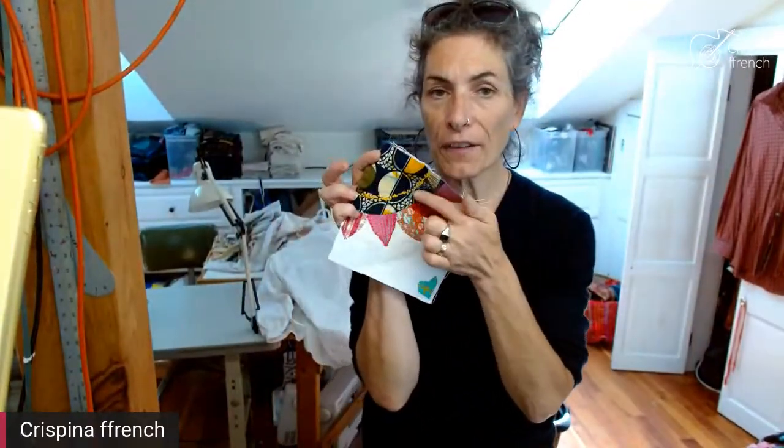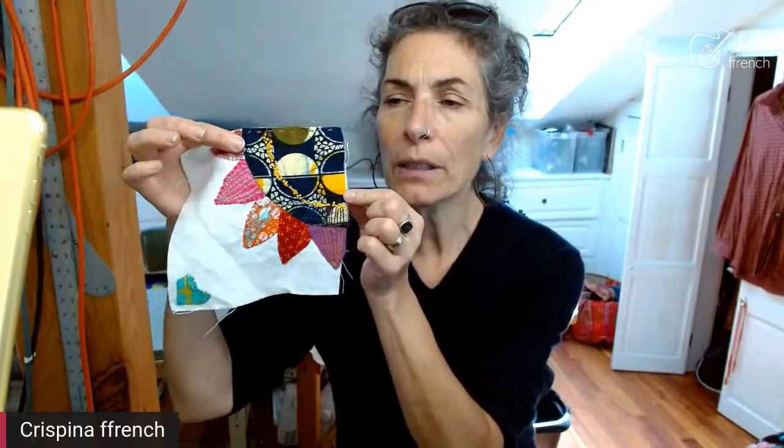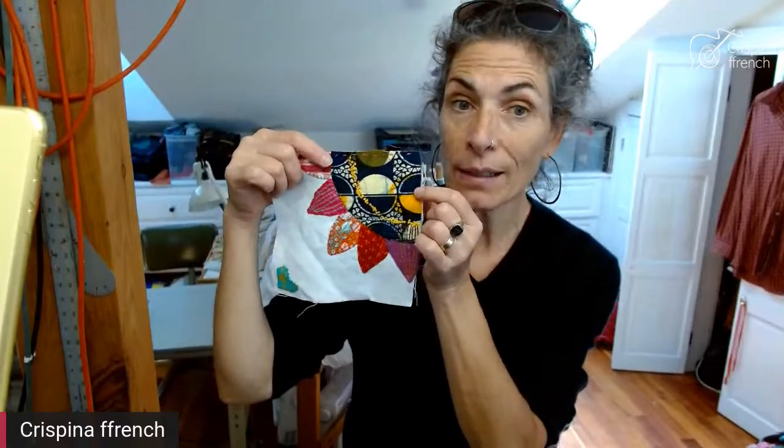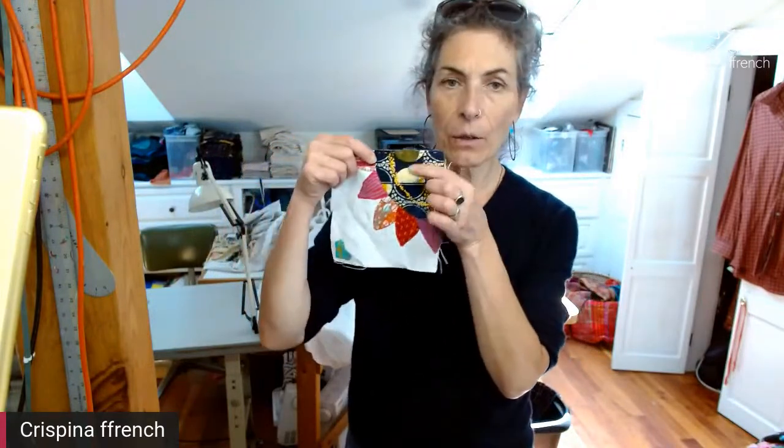So now we're going to look for this piece, this round piece that's in the middle. The piece I have here is this beautiful African print. And I actually found this amazing suit at the thrift store not long ago, and it's made out of this gorgeous African print fabric. And it's not a traditional button, three-piece type of suit.